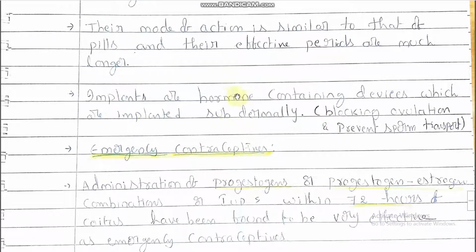So how do implants work? Implants work by blocking ovulation and preventing sperm transport. Earlier we discussed that whenever hormone combinations are there, ovulation should not take place, and the entry of sperm decreases and is prevented. What is the reason? Because the cervical mucus becomes thick. I'll show the implants here.